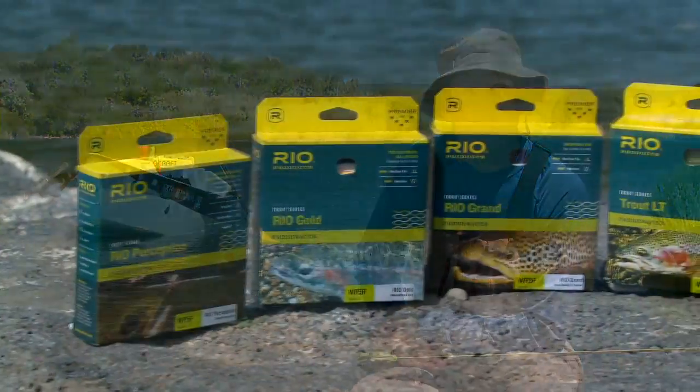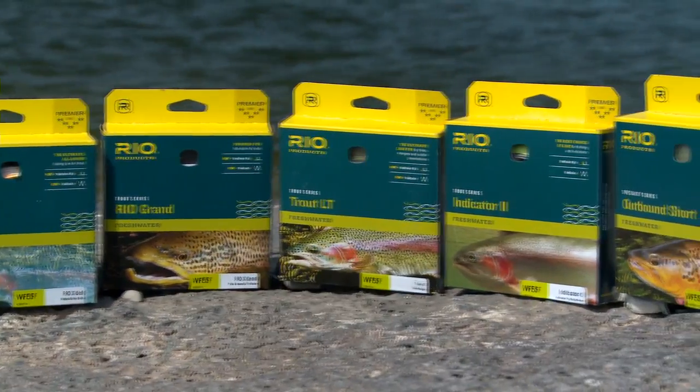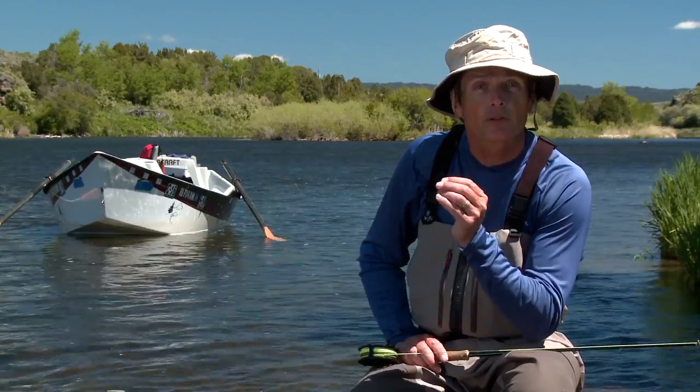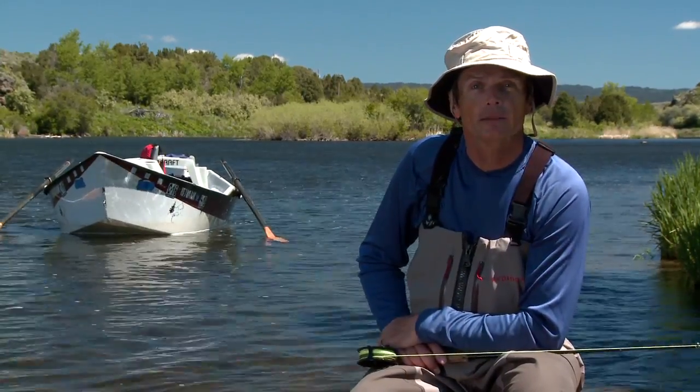These are the Rio Perception, the Rio Gold, the Rio Grande, the Trout LT, the Indicator 2, and the Outbound Short. And every one of those fly lines is designed for a specific application for the trout angler.